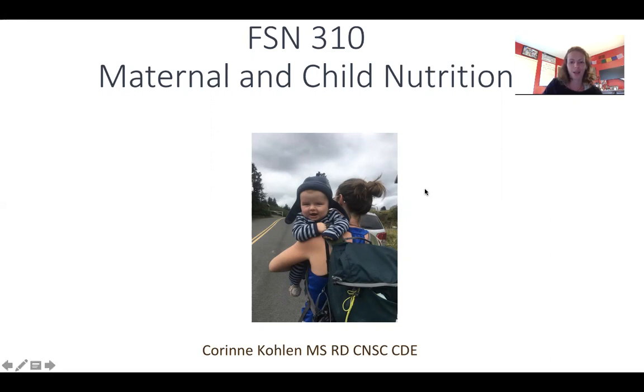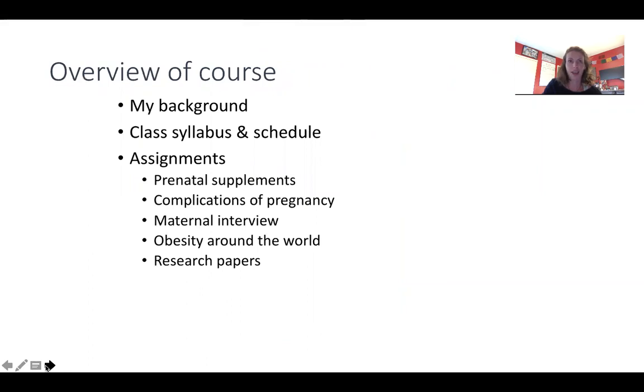This is a picture of me and my son. You're going to see him a lot throughout this class. This was taken a few years ago. He's 3 years old now. But I'm a mom. I'm a registered dietitian. I'm a certified nutrition support clinician. I have my certified diabetes educator certificate. I primarily have worked with adults and elderly, but I have my own child, which does not make me an expert by having one. But I do work a little bit with moms and other children and have worked with some of the classrooms at my son's preschool, as well as taking a lot of additional coursework on breastfeeding and birth and delivery.